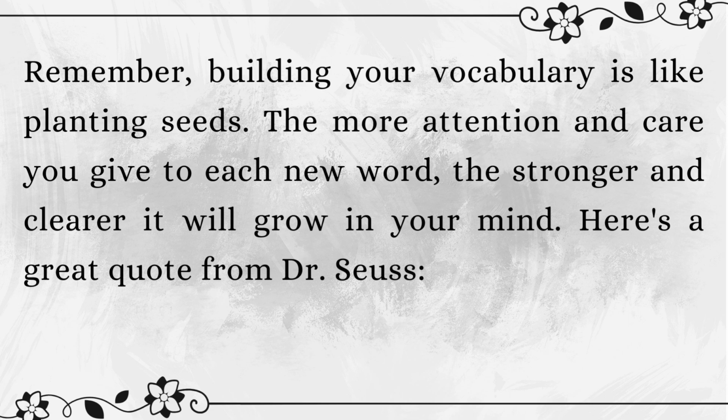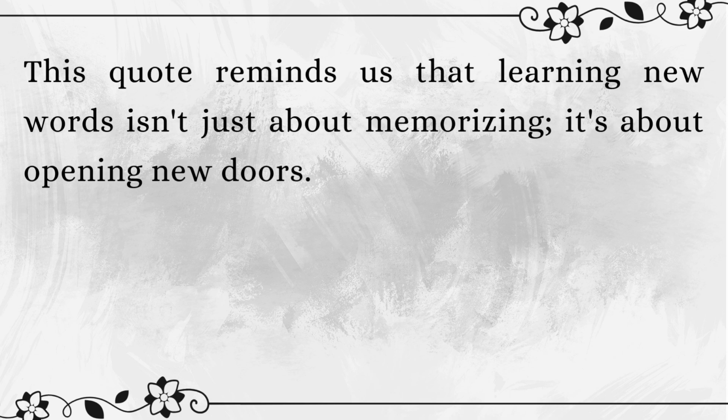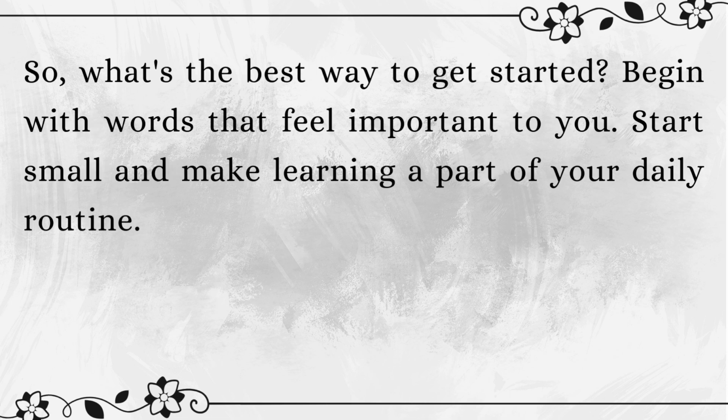Here's a great quote from Dr. Seuss. The more that you read, the more things you will know. The more that you learn, the more places you'll go. This quote reminds us that learning new words isn't just about memorizing, it's about opening new doors. Every new word you learn takes you to a new place, helping you understand more and express yourself better.